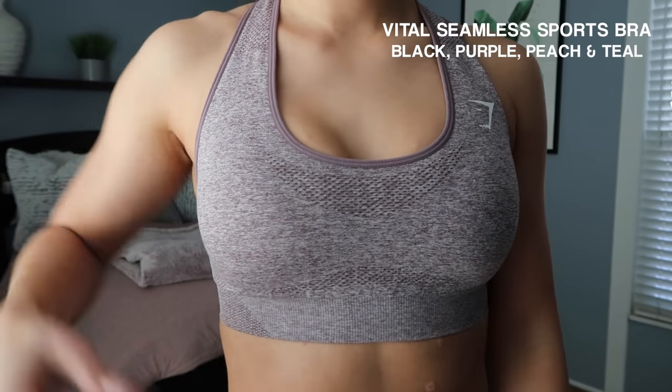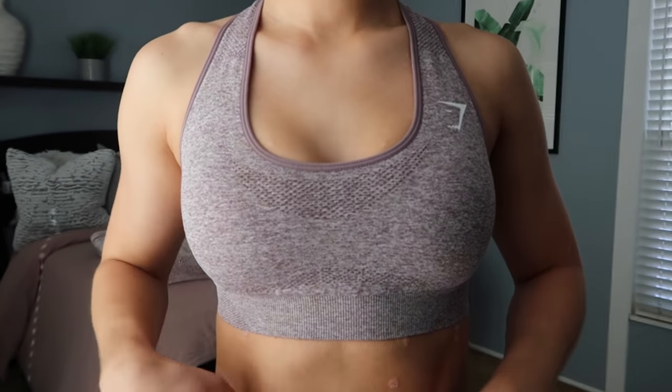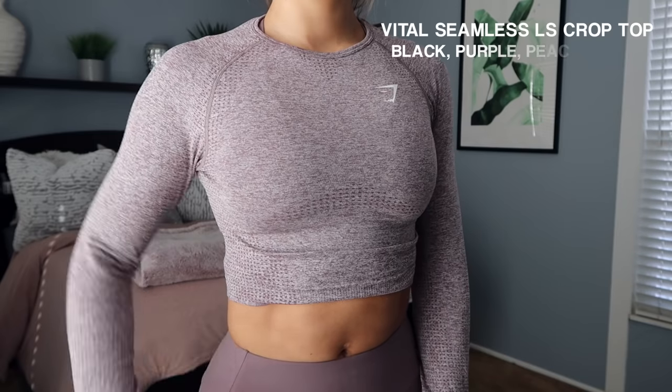This is a sports bra, super basic, has the cups in it, racer back in the back, just comfy. They don't push the girls up, they're just like, we're here to rest and feel comfy. This is the Vital Seamless.